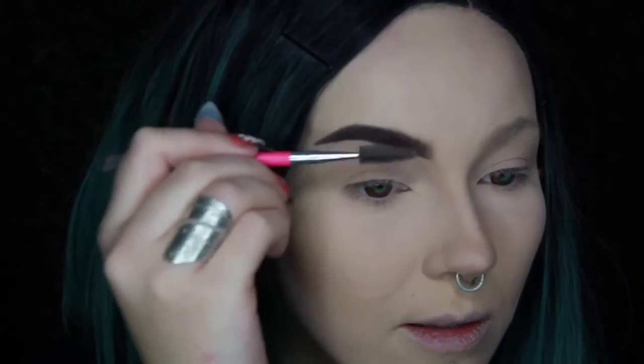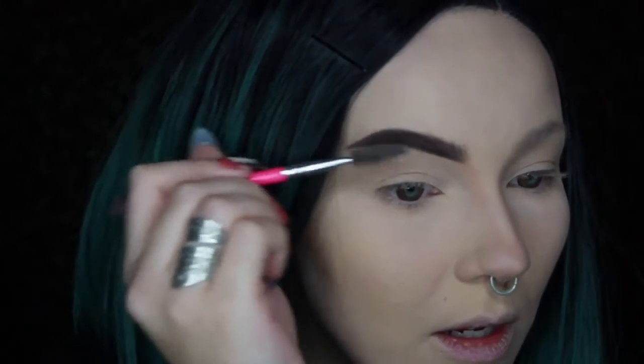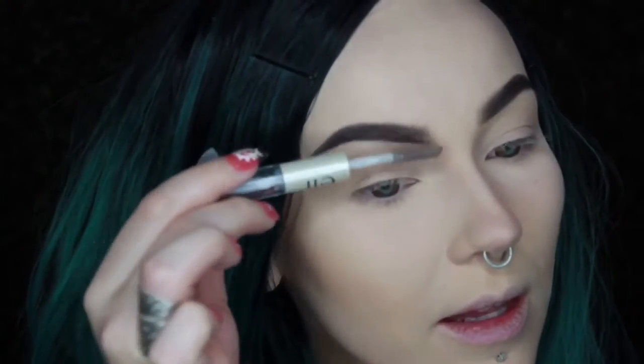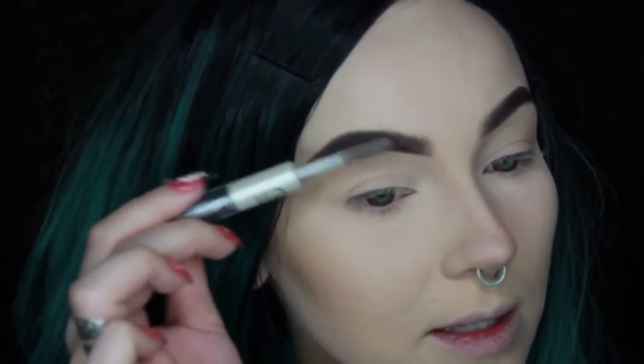And then just combing some of that product through, kind of blend it out. And then gelling all those hairs in place with the e.l.f. Duo Eyelash and Eyebrow Gel. I cannot thank you guys enough for recommending this. It is so good.